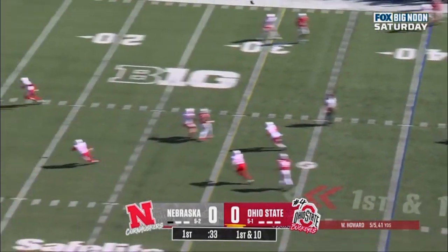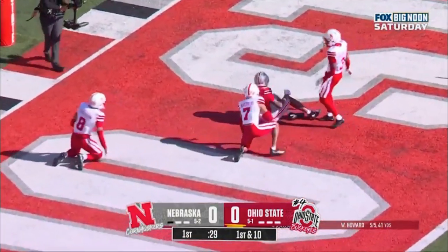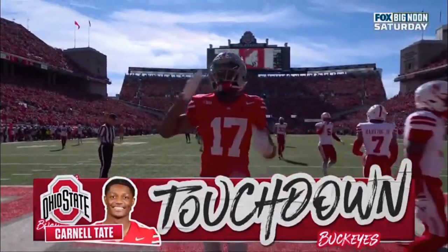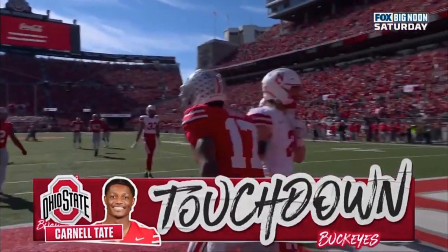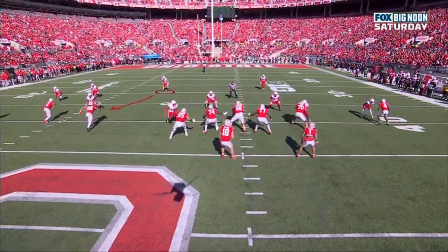Howard sets up. Throws it deep. Ball's got a man. Caught. Touchdown. Buckeyes. Carnell Tate. 40 yards. You've got to read the safety in order to get the post over the top. So the safety is going to sit right here, and he's going to be watching Abuka.